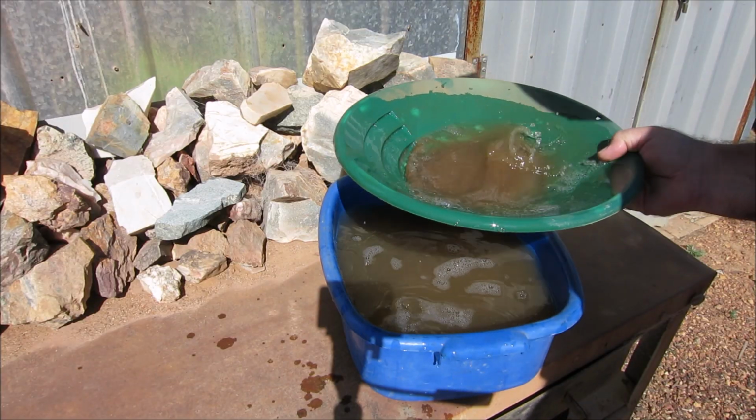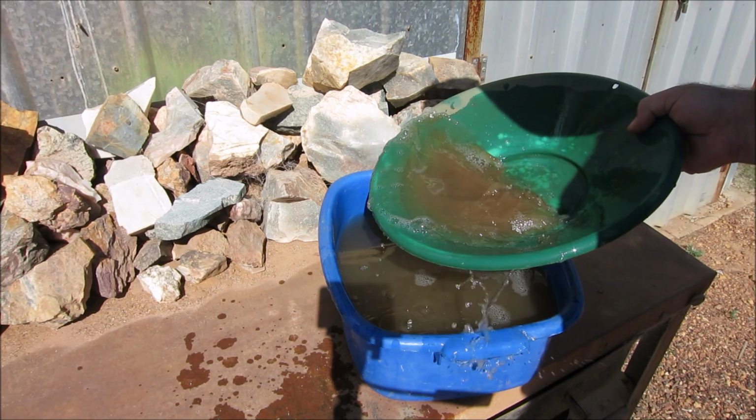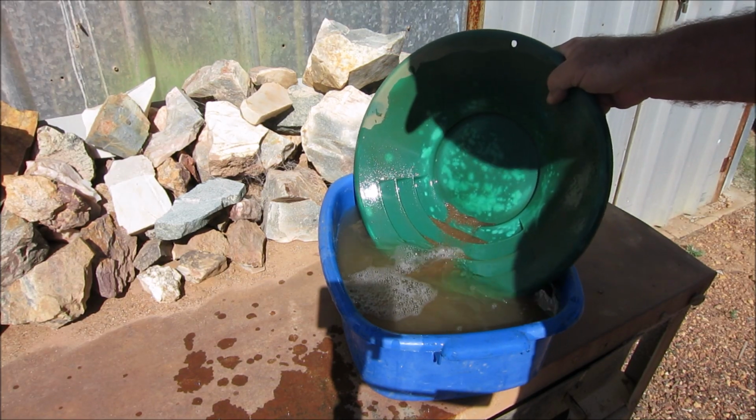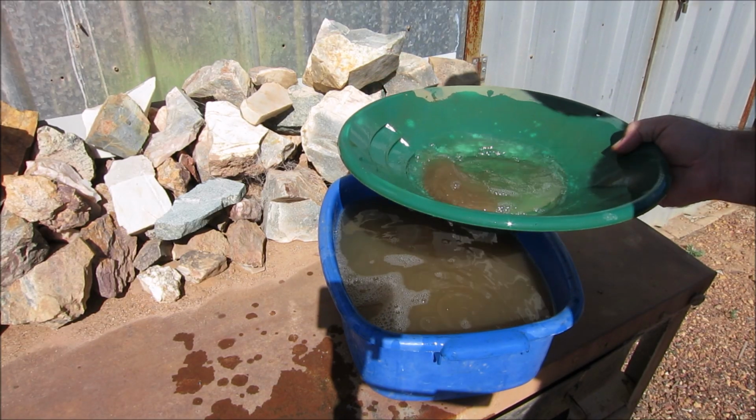Yeah, this is really cool. This is my forte. I love doing this sort of stuff. I can see the black sand in the back of the pan already. All the heavies.